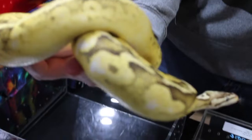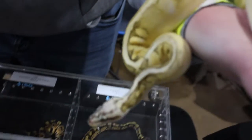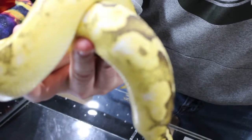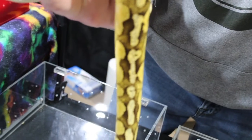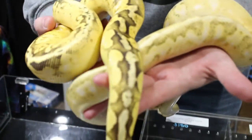So basically, super pastel is just another gene of pastel, which is just fire pastel. This is just the fire pastel, but this is the super pastel. When you breed a pastel to a pastel, you get 1 in 4 super pastels. Now this is the normal pastel, but I tell you, pastel, fire, lesser mixed together so well. Those three genes alone are beautiful enough. Of course, you can add the patterning if you want, but I don't think you need any more enhancing genes if you have those three together. These are such beautiful snakes.